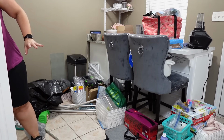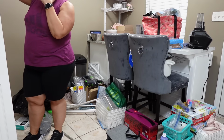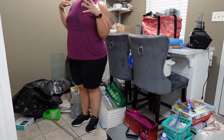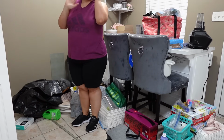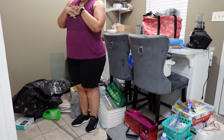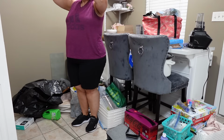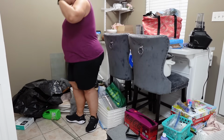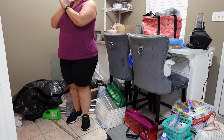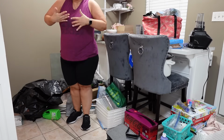So this right here is going here. But another thing I need to do is take all of this stuff that's in the laundry room right now out, because that first shelf needs to be my laundry stuff. So my laundry detergent, my softener, my bleach, all of that. And then we can start there. So that's my thought process right now. So this is how we're going to do it. Right now we're working with the things where we know where they're going to go, and then we'll go from there.